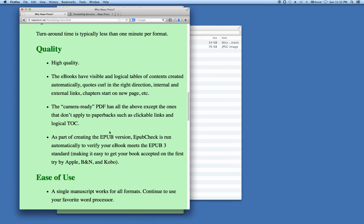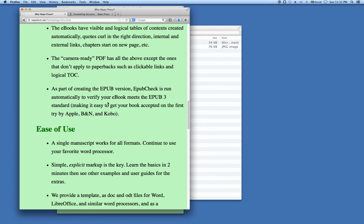As part of creating the EPUB version, we run EPUB check automatically so that you can know that your manuscript passes the EPUB validation tests. This makes it easy to get your book accepted on the first try when you upload to Apple or Barnes & Noble or Kobo. It's easy to use.